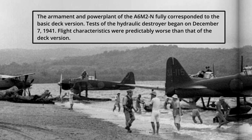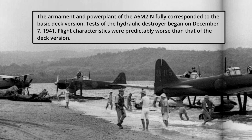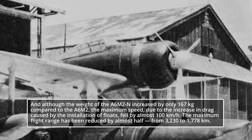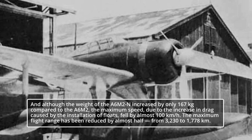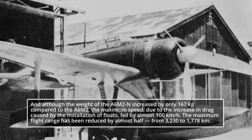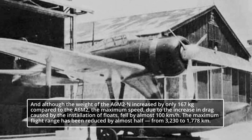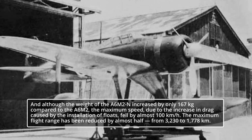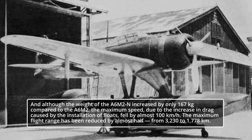Tests of the hydroplane fighter began on December 7, 1941. Flight characteristics were predictably worse than that of the deck version. And although the weight of the A6M2N increased by only 167 kilograms compared to the A6M2, the maximum speed, due to the increase in drag caused by the installation of floats, fell by almost 100 kilometers per hour. The maximum flight range has been reduced by almost half, from 3,230 to 1,778 kilometers.